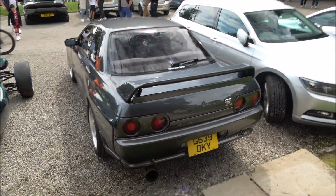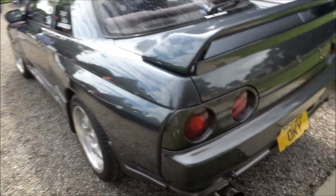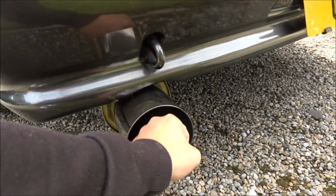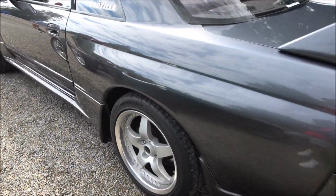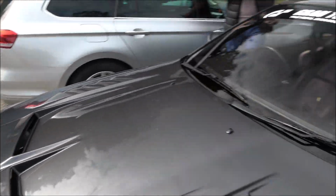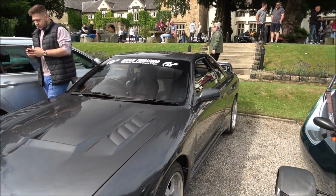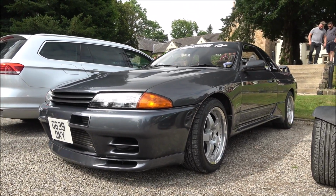But we all know what this is. It is an R32 GTR. Look at this. Passes the car throttle fist test by all means. Look at the rims as well, really liking them. Got a nice modified bonnet as well. Gran Turismo sticker. That is absolutely gorgeous.